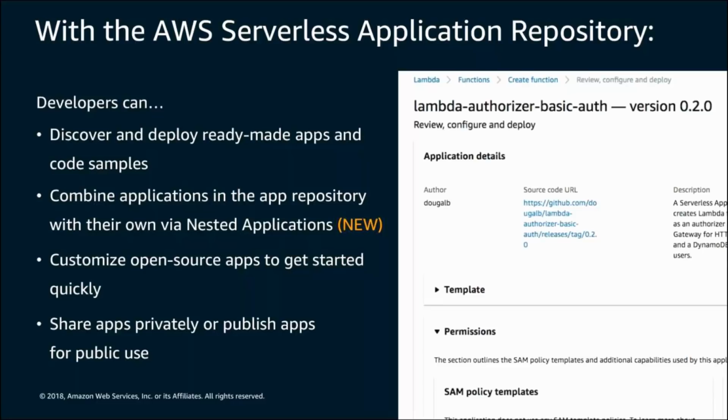Now, I don't have to go and download the code that Dougal wrote. I don't have to manually go and launch this application that he's had and then find the various resources created and glue that into my own template. Instead, what I can do is relate this application to my own using SAM. And then when I launch my SAM template, it will take his application, launch it as a nested application inside of mine, and allow me to more easily relate to the resources inside of this.